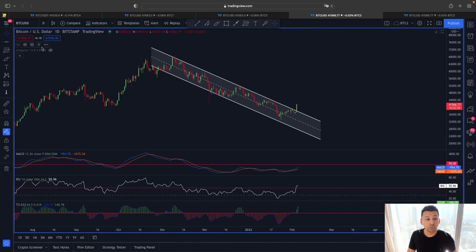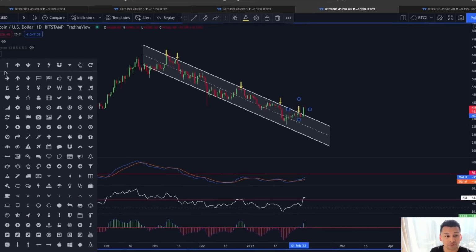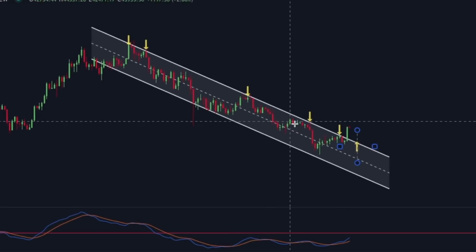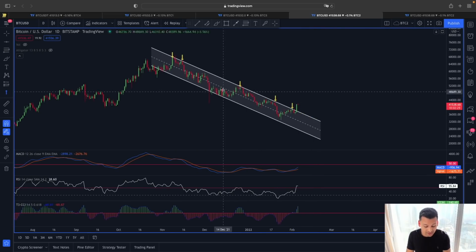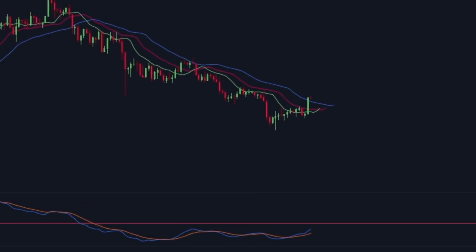We are clearly aware this descending channel upper line was an extremely important line of resistance, but in our case you can see we have clearly broken out of it. So now any sort of a price retracement, same line which previously acted as a resistance is going to be acting as a support. But right now for us, if you add this one indicator, the Williams alligator indicator, you can see very clearly guys, the actual crossover has not happened yet.